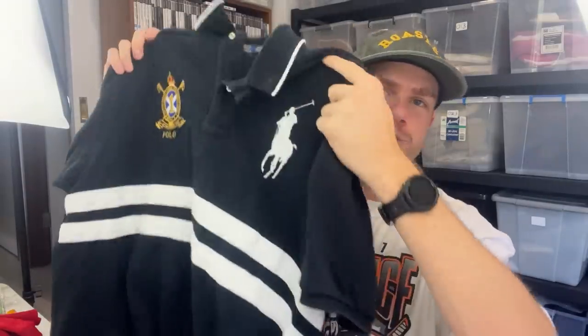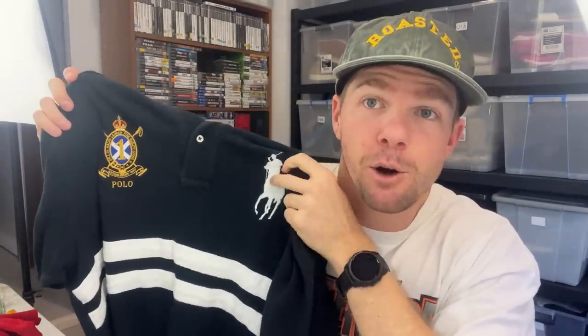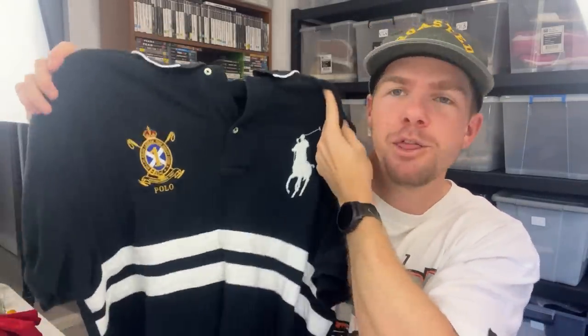This was a good one that I picked up in the States, and another Ralph Lauren, but this was the polo shirt. And you want to look for the big fat pony. If you can find a big fat pony, you'll do well. $30 for that one there. So that was a pretty good sale.